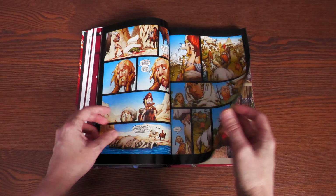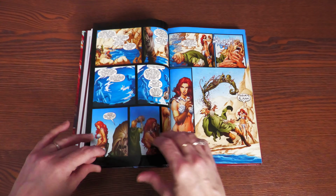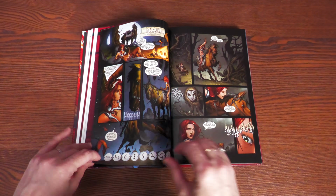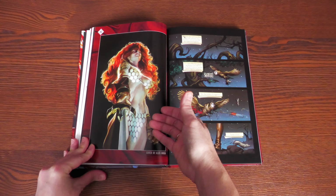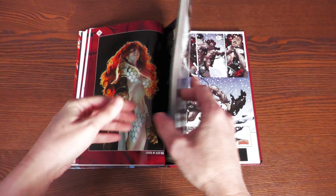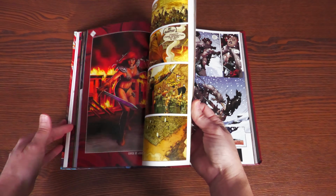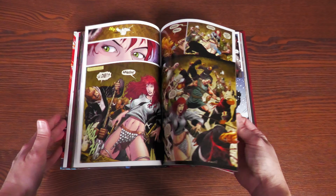Let's see if I can find one of my favorites. Oh, this one was really good. I loved this one here. Just sort of a snippet of her travels, what she's getting into. Look at her just being badass. Now, this does contain sort of gore, suggested mature themes, so it definitely teen plus.